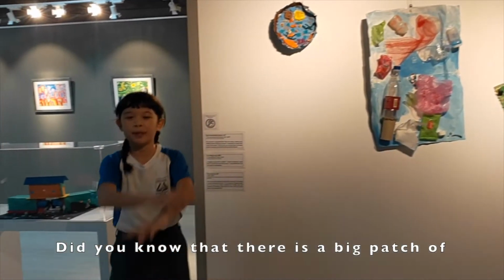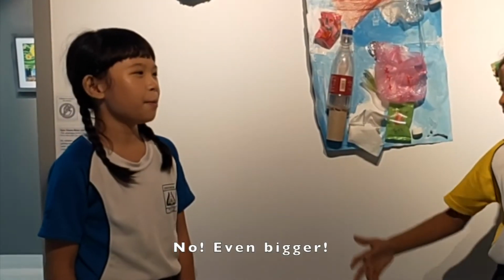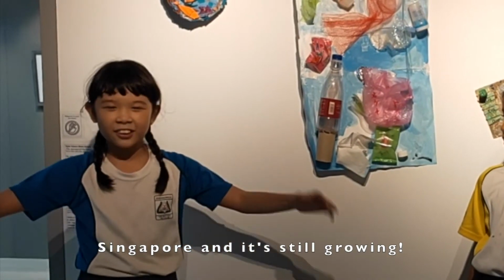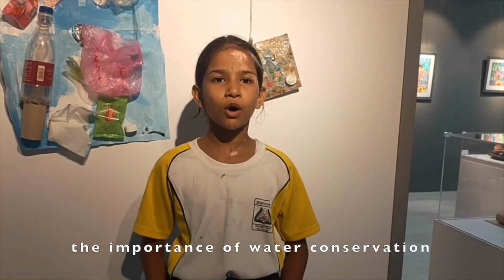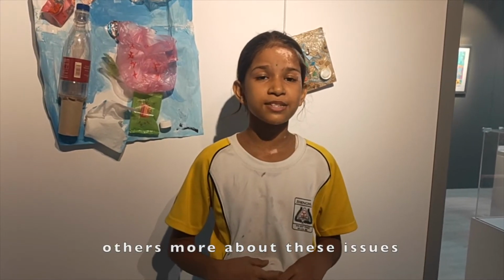Did you know there's a big patch of rubbish in the Pacific Ocean? How big is it? This big? No, bigger! This big? No, even bigger! This big? No, it's 2,000 times the size of Singapore and it's still growing. It's called the Pacific Garbage Patch. It is important for everyone to know the importance of water conservation and to reduce water pollution. We created these artworks to tell others more about these issues and raise awareness of the importance of keeping our waters clean.